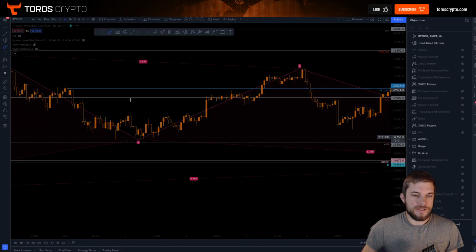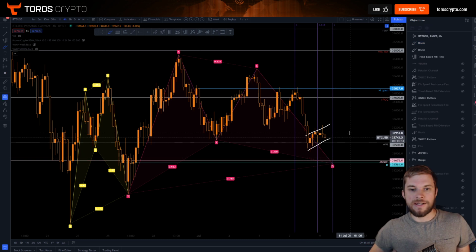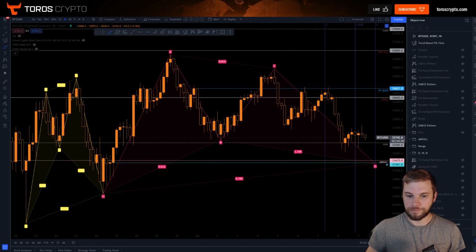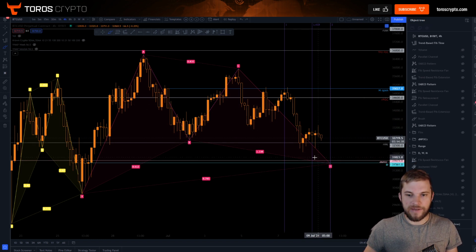What we had playing out on the 1 hour chart, you can move that over, and we're doing something very similar on the 4 hour here. So we'll see what happens with that. That is my main idea for the day and for the weekend. What I would really like to see is this move down to get a range down here, and then we can start to create that value and see a move out of this zone.